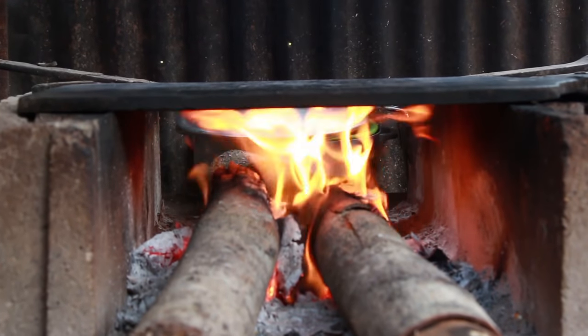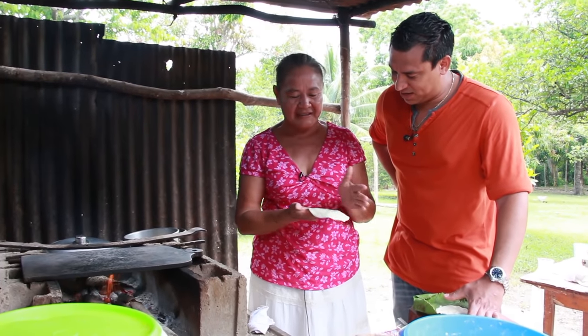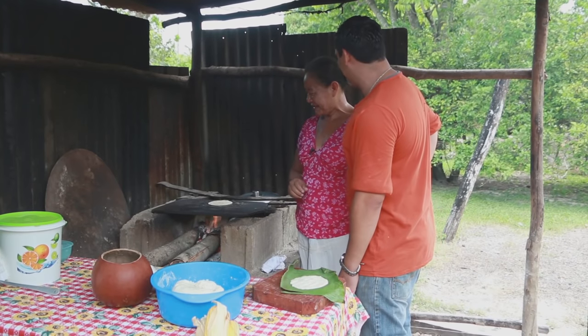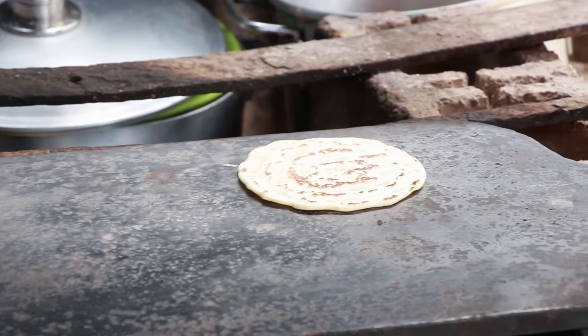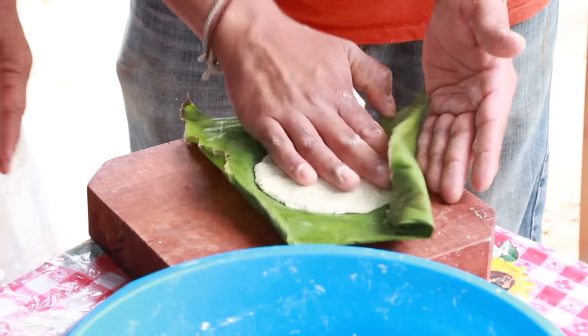Yes. And also, can you show me how to do the tortilla? You put it on now? Yeah, now you put the tortilla like this. I heard this story a long time ago. If you leave the tortilla on one side inside the bun, you get it to puff. Perfecto. Look at that. I can do a tortilla here, but it looks like the map of another village.